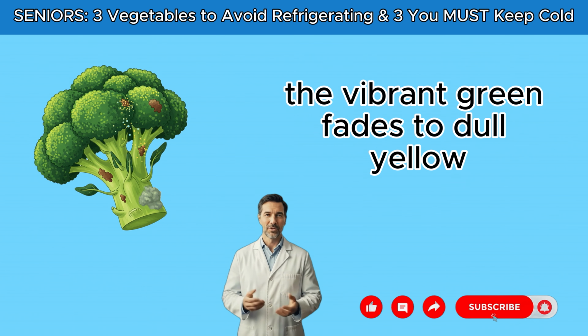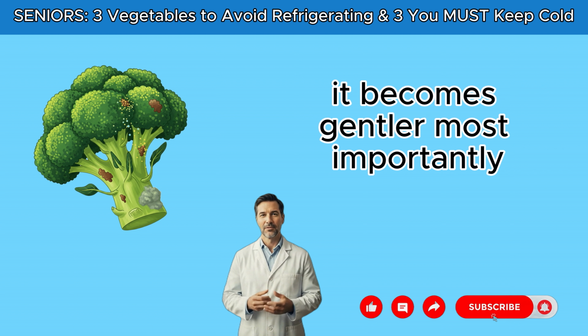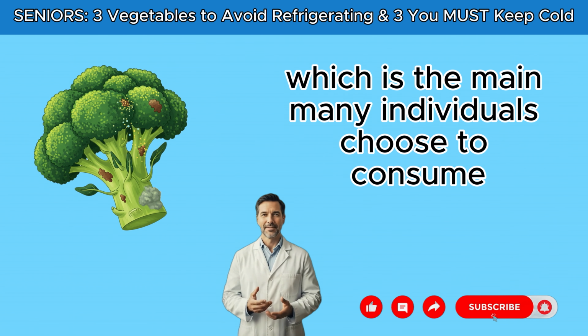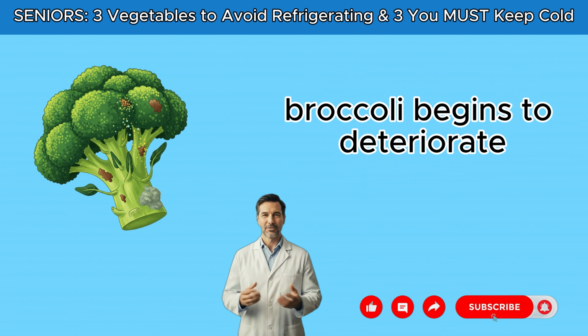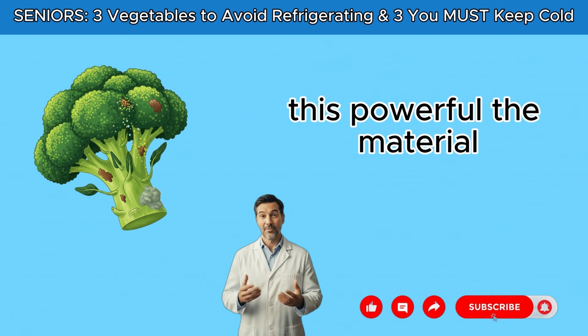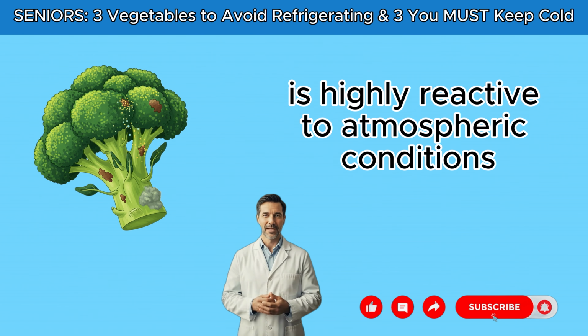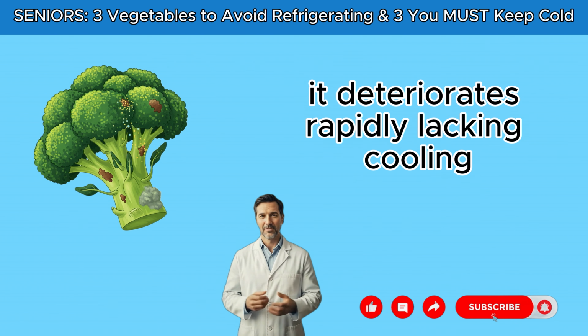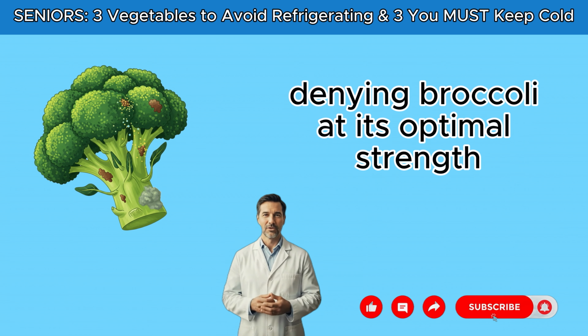The vibrant green fades to dull yellow. It becomes softer. Most importantly, the sulforaphane, which is the main reason many individuals choose to consume broccoli, begins to deteriorate. This powerful substance is highly reactive to air, light exposure, and warmth. It deteriorates rapidly without cooling, denying broccoli its optimal strength.